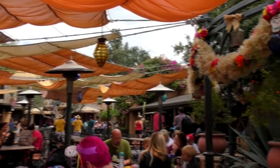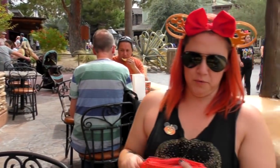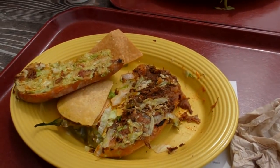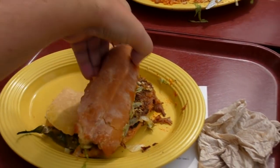Rancho del Zocalo. How was your burrito? It was horrible. Negative Ghost Rider. She loved her burrito. That was too much food for me. That breading is just great. It's a lot of bread, yeah. But it was pretty tasty. I enjoyed that more than I enjoyed last night's burger, at least.